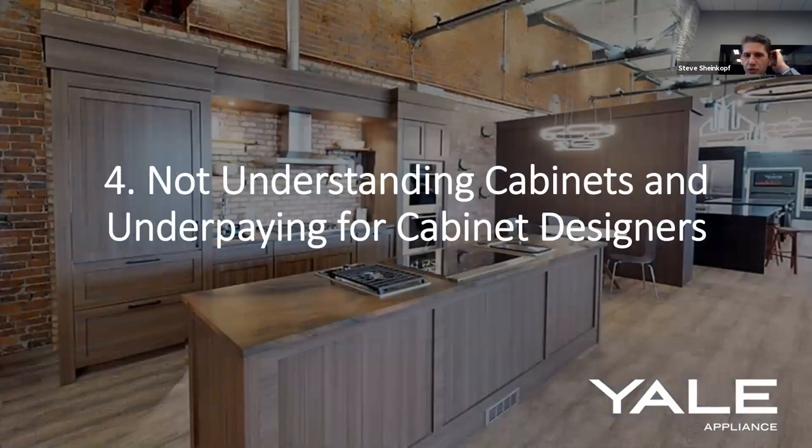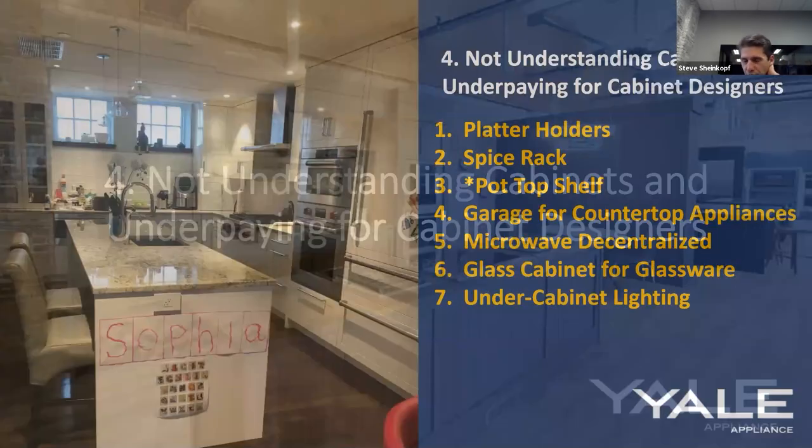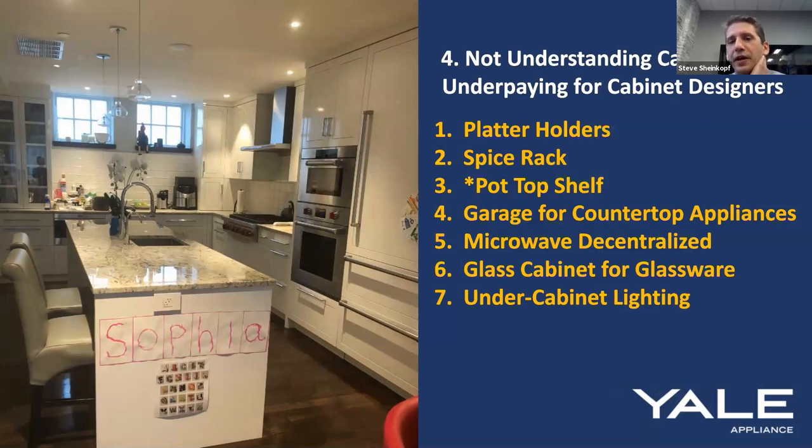Not understanding cabinets and underpaying cabinet designers. I want to go back into my kitchen for a little bit because I had a really good designer. And she designed all the stuff that I didn't even know existed, like platter shelves. Some of the shelves are segmented for platters. I have a spice rack next to the cooktop there.